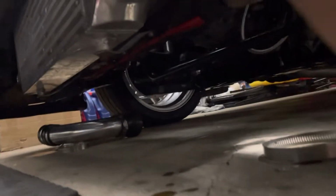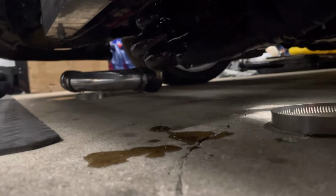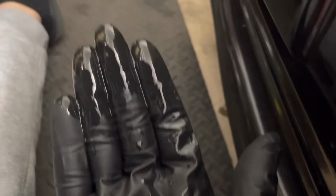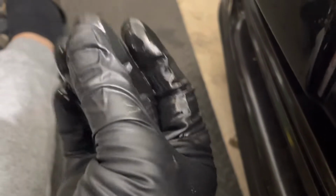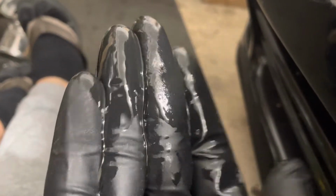Yeah, I'm a little confused. I'm gonna take this intercooler piping out. I haven't taken this intercooler piping out this year. See how much it was just dripping? So I'm a little confused. Let me know what you guys think.